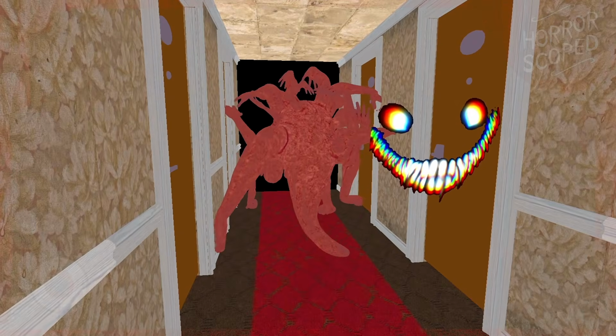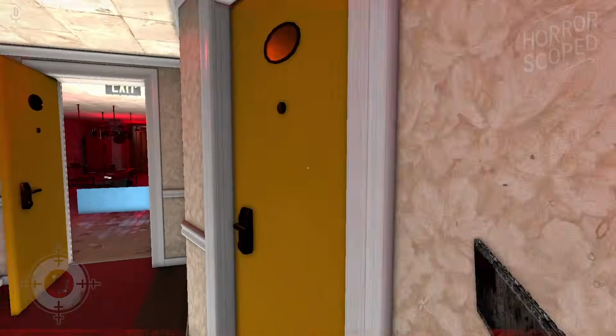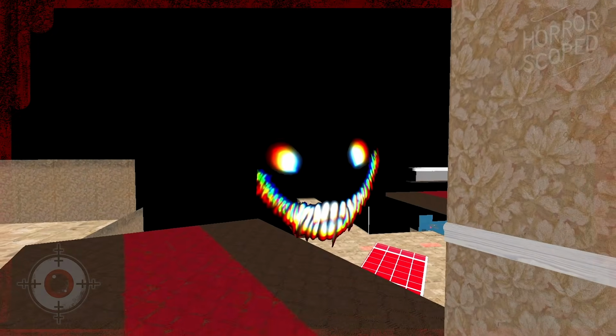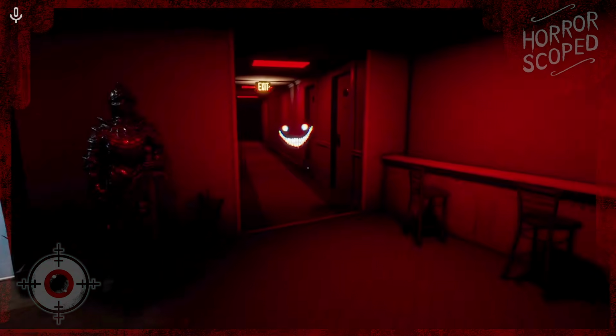I also found a smiler here as well, and there's a reason for this. When entering the wrong hallway, a smiler will lunge out of the darkness and chase us in the opposite direction, pushing us directly into the clump. These smilers are actually present in several hallways here, and they all serve the same purpose, preventing you from going the wrong way. I would have preferred a wrong way sign, but you do you, game.